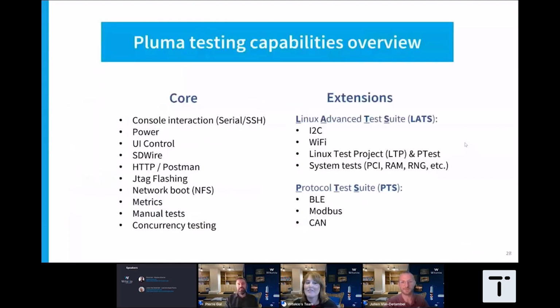Thanks, Julien, for this detailed presentation. So yeah, we have a lot of features that we could not demonstrate on Pluma. We have the core Pluma that is able to control UI, do some concurrency testing, measure metrics, and help you measure some stuff. We have two extensions, one dedicated for Linux with the Wi-Fi test suite, for example, and one dedicated for protocol test suite. So if you need more information, don't hesitate to contact us. We will be happy to make a more specific demonstration for you or for your team.